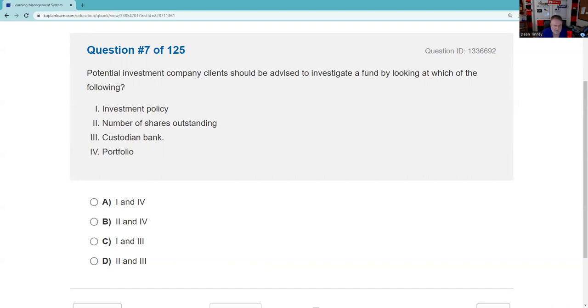What do you care about the number of shares outstanding? That has nothing to do with it. The number of shares outstanding is going to fluctuate, right? Because if it's an open-end fund, it's continually offering new shares to the public. And if it's closed, then it'll be fixed. But that has nothing to do with the investigation. The custodial bank, no. The portfolio of the securities, yeah, you'd be interested in one and four. That's kind of a funky question.